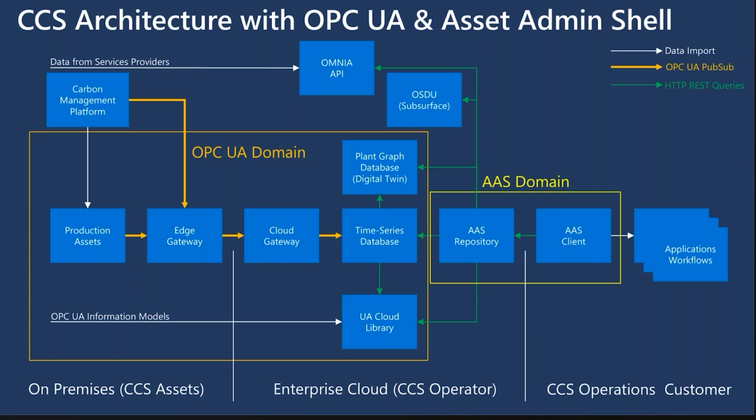But if you look into the OPC domain, it's very straightforward. We have the production assets, so there is some modeling and data perspective from the production assets. There's also an opportunity there. Then where it's very standard, edge gateways and cloud gateways, etc., we can get this data in using OPC UA. It's a no-brainer there. I think the more complicated part would be using the cloud library or OPC UA modeling to build the digital twins from a CCS system perspective, and then also maybe leverage some of the asset-specific models.